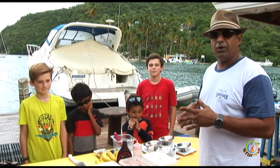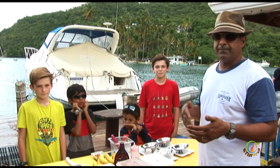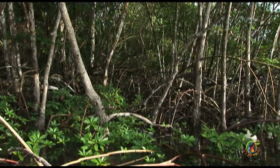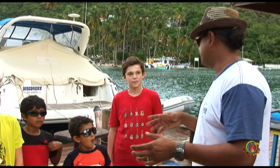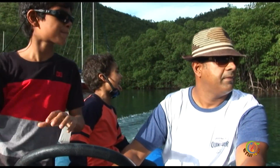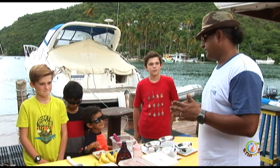We just finished exploring the mangroves, and we've been discussing the importance of keeping the bay clean, as well as the rest of the coastal waters in St. Lucia, the rivers, the mangroves. We've been to a few different areas on the east coast and the west coast as well. This is the largest mangrove system on the west coast of St. Lucia. Especially during the hurricane season, a lot of boats used to come in here, and they still do, and they tie up in the mangroves to give extra protection when we're getting a bad storm.